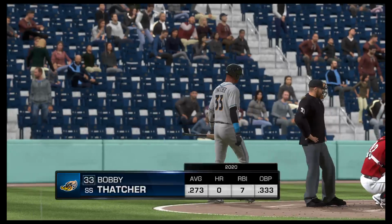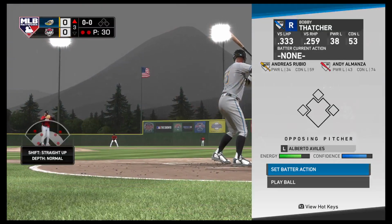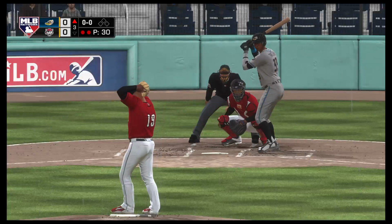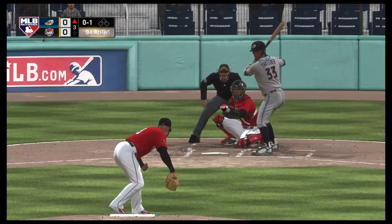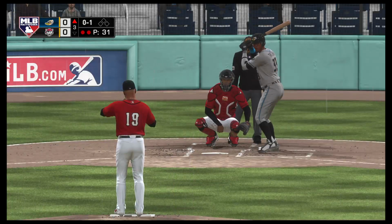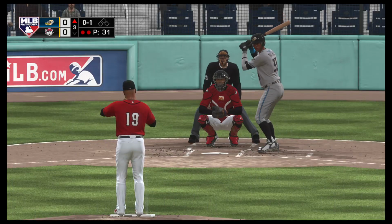Stepping into the box, Bobby Thatcher. 2 away in the inning, and Dan, it looks like this could be another 1, 2, 3 inning for him. Yeah, he has really found a groove on the mound, and it's been impressive to watch. It'll be interesting to see how long he can keep this dominance up.